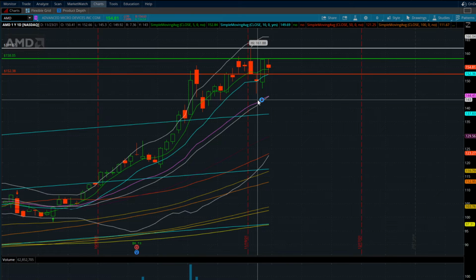So we really have to get into next week and see the price action, where everyone's head is at, to see: was this pullback that we had today significant enough, or is there going to be continued downside pressure?